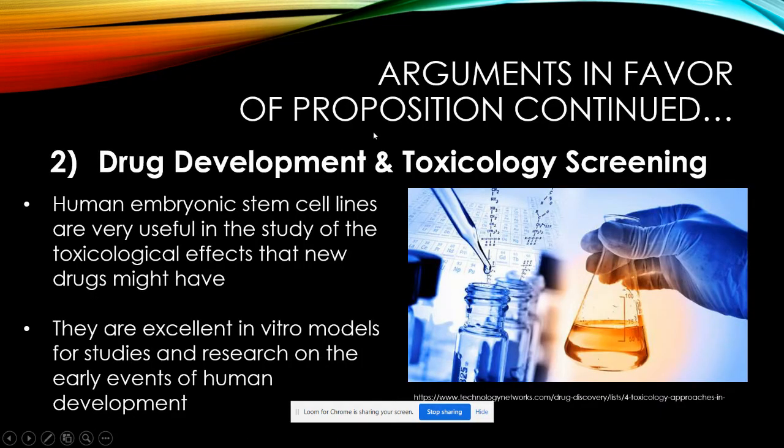The second argument in favor of the proposition is about drug development and toxicology screening. Human embryonic stem cell lines are very useful in the study of the toxicological effects that new drugs might have, which is a good thing. Instead of using human subjects, we could use stem cells to see if there's any negative side effects. Human embryonic stem cells are also excellent in vitro models for studies and research on the early events of human development, and can be useful in trying to catch possible genetic disorders that might arise.